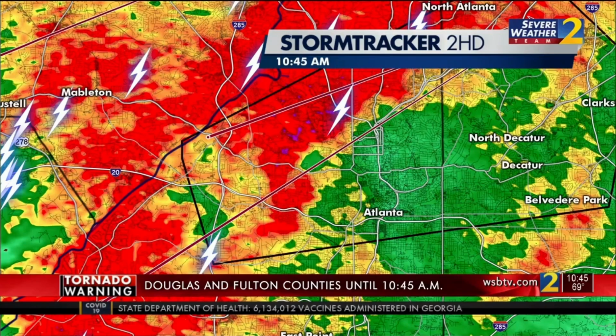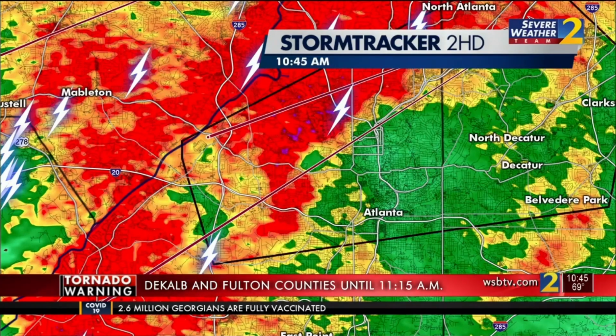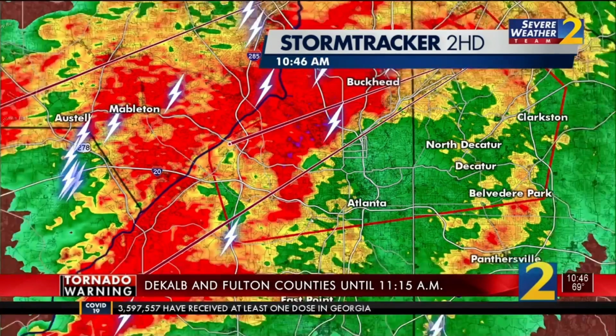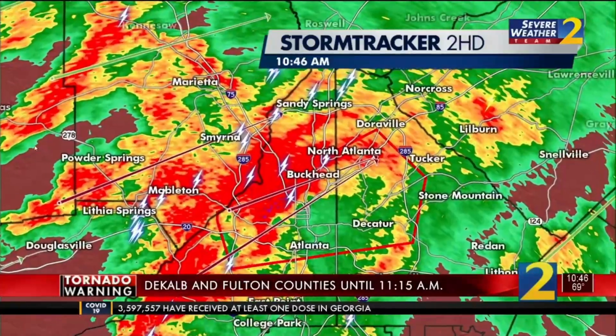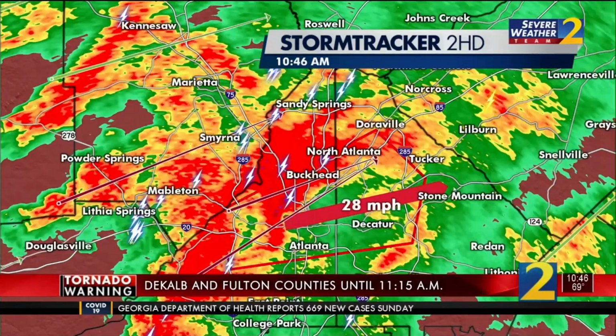Some other locations, eventually Decatur, Chamblee, Avondale Estates, if this continues to hold together into DeKalb County. This tornado warning, let's go ahead and update our lower third there. In fact, we already have DeKalb County and Fulton County, a tornado warning now for you. That's going to go until about 11:15. So let's go ahead and put a storm track on this, show you where this is going to be heading over the next little while.